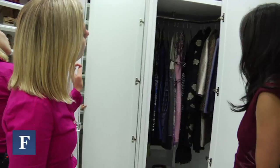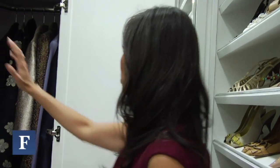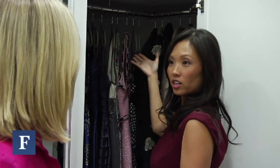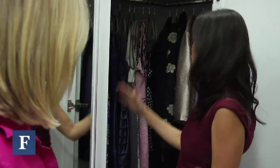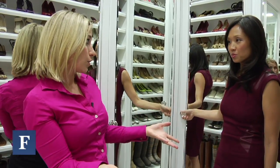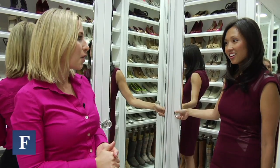This is a nice feature too, because people don't know what to do with corner spaces. So here, we did a custom rod so that you're really utilizing every inch in this corner space. We use it for her dresses. You come in, you create these spaces, you allot places for people's wardrobe. How do they keep it neat? How do they keep it looking as good as when you come in?